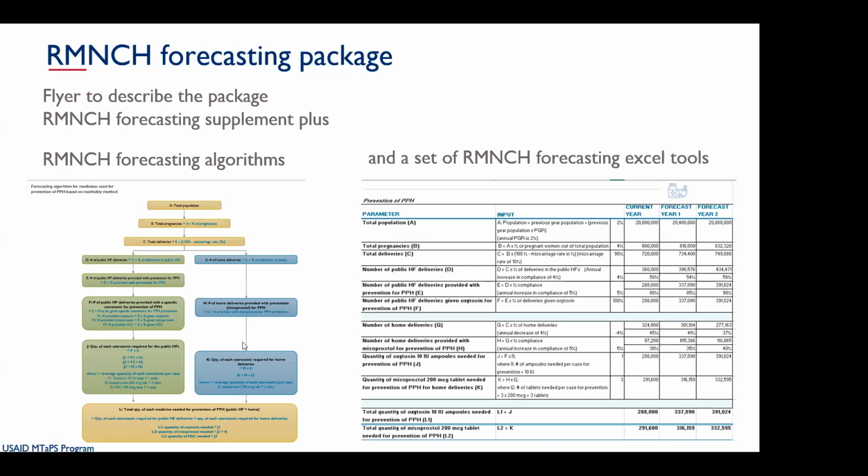The other parts of the package, in addition to the document, is a PowerPoint set of slides which highlight the forecasting algorithms, which we'll show you an example of in a moment. And there's also a set of Excel tools that can be used for forecasting. One of the tools for each of the conditions has dummy data in from the examples in the supplement, and the other one is a template that is empty with protected formulas to be used for a forecasting exercise.